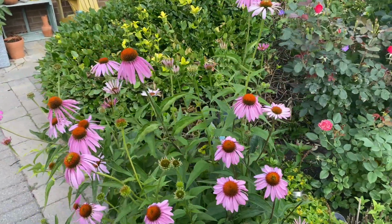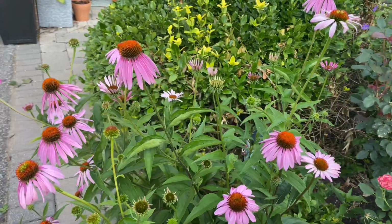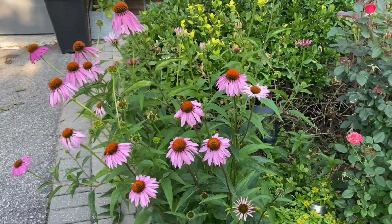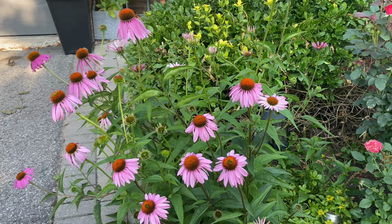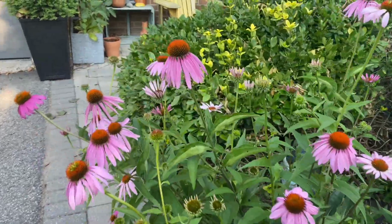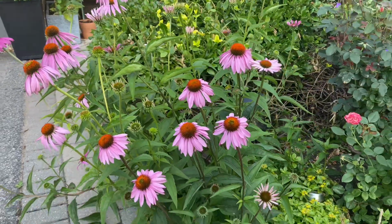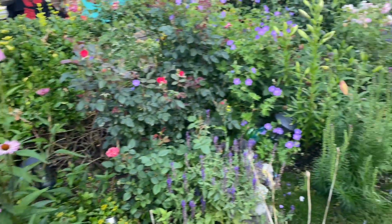So this is another patch of echinacea. This is also so beautiful. This is the straight species, Echinacea purpurea, and I don't know the variety. It could be Magnus. It's just absolutely beautiful. I love how some of them droop downward, and then there are some that are just opening up, and it's looking so gorgeous.